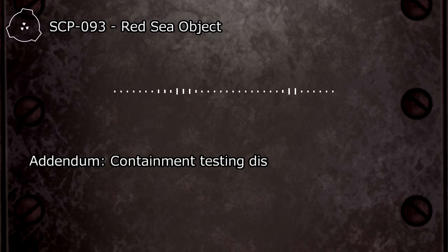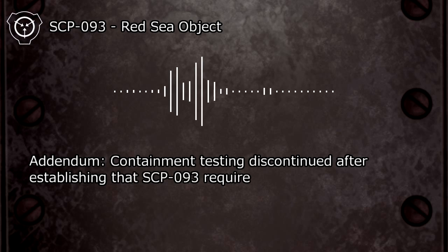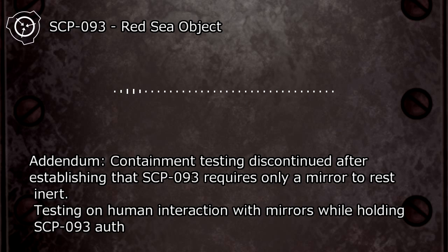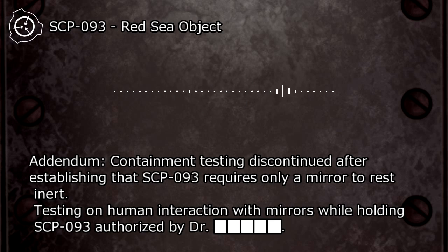Addendum. Containment testing discontinued after establishing that SCP-093 requires only a mirror to rest inert. Testing on human interaction with mirrors while holding SCP-093 authorized by Dr.